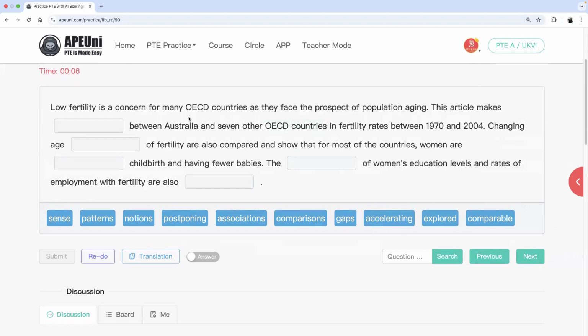Low fertility is a concern for many OECD countries as they face the prospect of population aging. So please keep this in mind that people are getting old. This article makes dash between Australia and 7 other OECD. If you are talking about two things, what basically you may be doing? Comparison. Perfectly right. Because association we say with. So comparisons between is a perfect grammar. And keeping this thing that we are comparing two things, we'll say comparisons between.